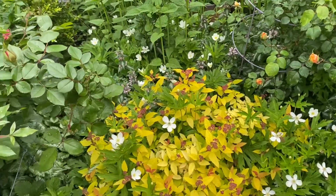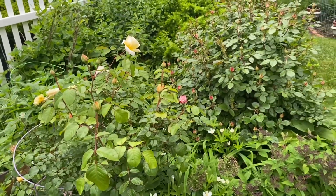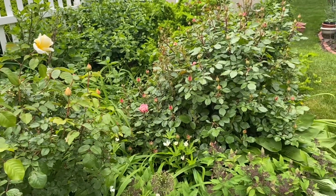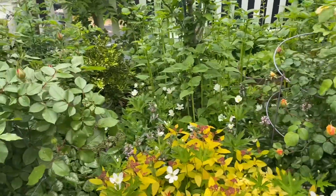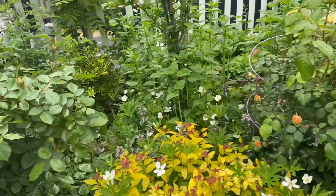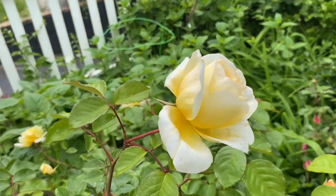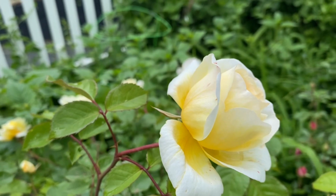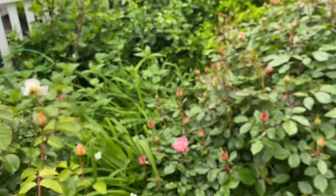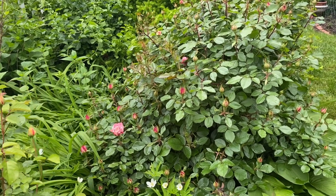I'm just very impressed with the beds and how they are filling out. And this year seems to be the year of the roses, or the year for roses. My Pinkabell rose is full of blooms. And then I have Moonlight Rose here. Just such a beautiful, soft, yellowy, creamy rose. And then here is Pinkabell again, which is spread out since it was so beautiful last year.